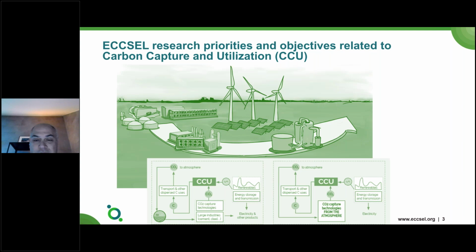So first of all, already presented, if you talk about utilization, it is more a cycle where energy from renewables has a crucial role. And I think at the end we want to reduce CO2 emissions into the environment, and whether it is from a direct source or via air capture, the technology itself doesn't change. But maybe a point source can be more effective than direct air capture.